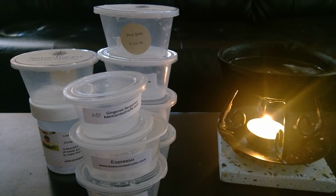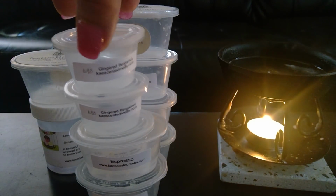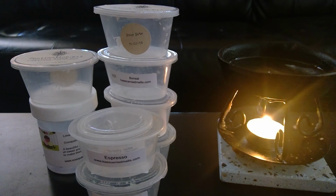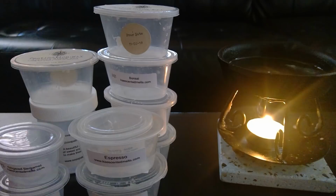Okay, moving on to, oops, I have one more scent shot. Another ginger bergamot, which we've already talked about. So there is that. Again, sticking with the green theme for March, and I always manage to spill things.